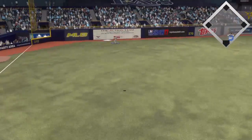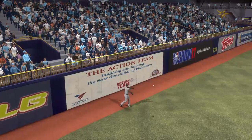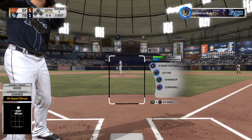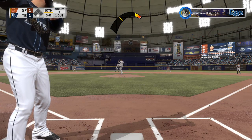Left field and deep. Gomez going back. He gets there to make the play for the first out of the inning. So striding in, J.D. Martinez. He got called out on strikes his last time through.